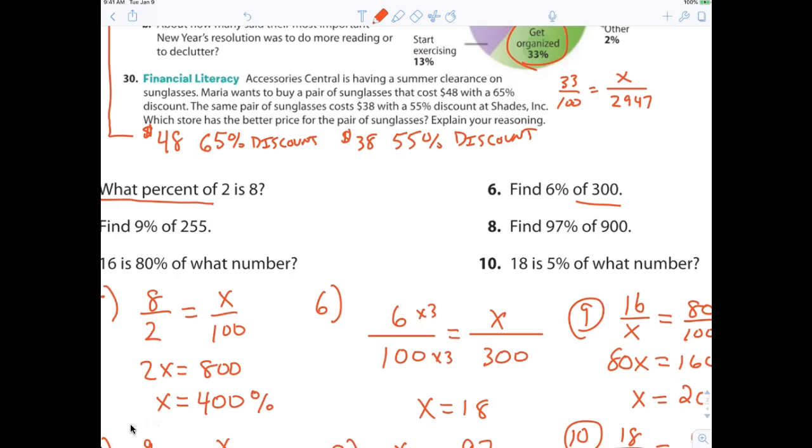Now, we've done this a lot, so I'm feeling pretty confident about this. If I'm trying to find the sale price, we worked on this a lot last year. If you have a 65% discount, that means you only have to pay what percent? You got to listen to what I'm saying. Think for yourself. If I have a 65% discount, 35%. Thank you very much.